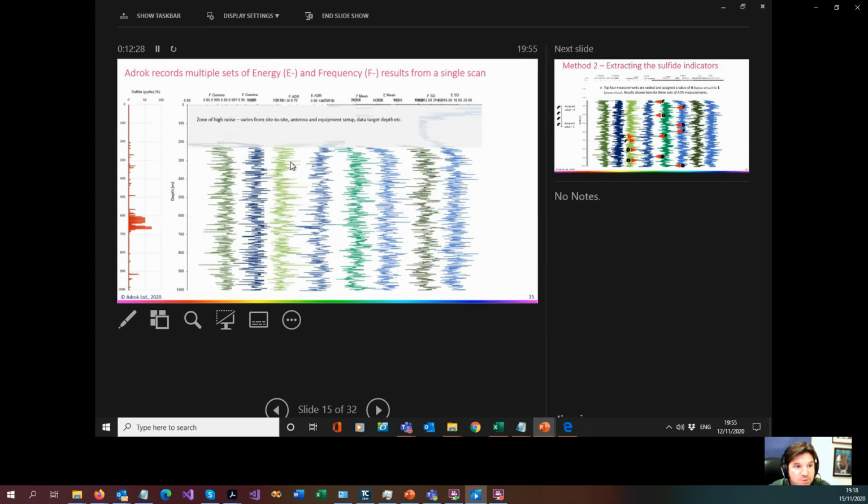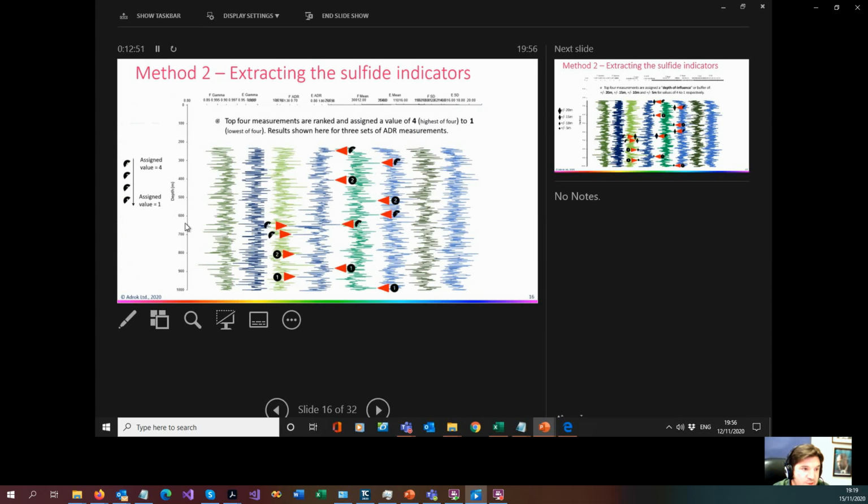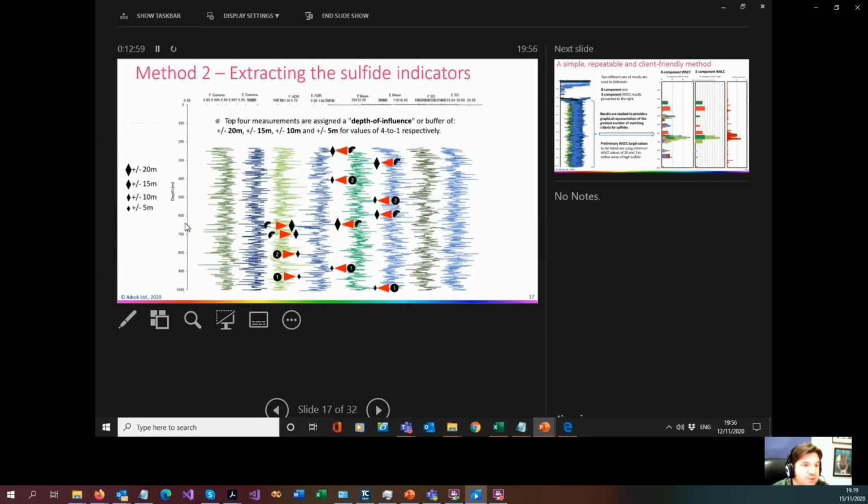So the energy and frequency results, these squiggly lines, look a bit messy, but they contain lots of detailed information if you stretch it out, because this is 1,000 meters and we're just presenting on an A4 PowerPoint page here. But even from this, you can see that these spikes are coincident with the mineralization in this zone here. So you can start assessing and pulling out the data and start fingerprinting and setting up control measurements and control boundaries and boundary conditions for the different materials.